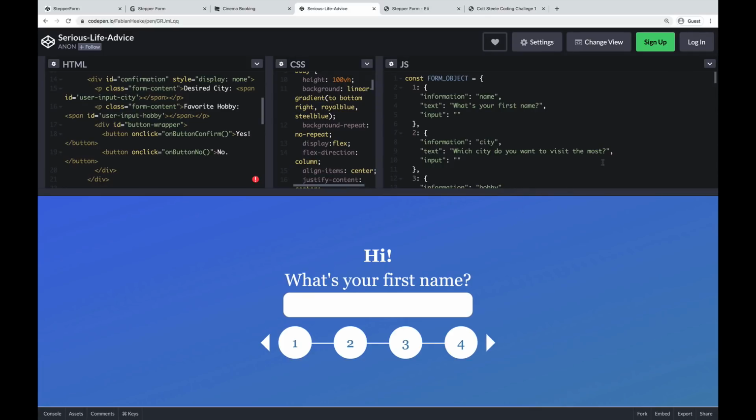So this first batch are from students who want to remain anonymous. Here's our first one, serious life advice. So let's see, what's your first name? Okay, I think I have caps lock on. Colt, let's try hitting enter. All right, that works. It's nice.